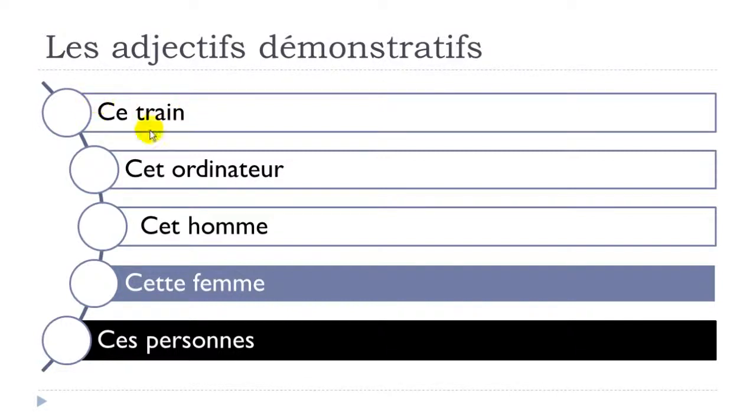Here you've got ordinateur. Ordinateur, a computer, and it's masculine. Un ordinateur. But if you look carefully, it starts with O, so a vowel, and then you will have to take this cet form, the masculine form, but the one that we use with words that start with vowels, or H plus voyelle. So cet ordinateur, this computer. And then here we've got the word homme, man. It starts with H, but in French H is not pronounced, so the first sound that we hear is O, and it will follow the same rule. You'll have to use the masculine adjective démonstratif, but this form, cet homme.